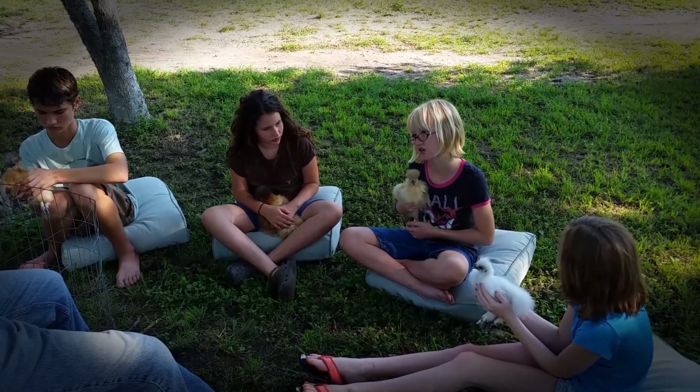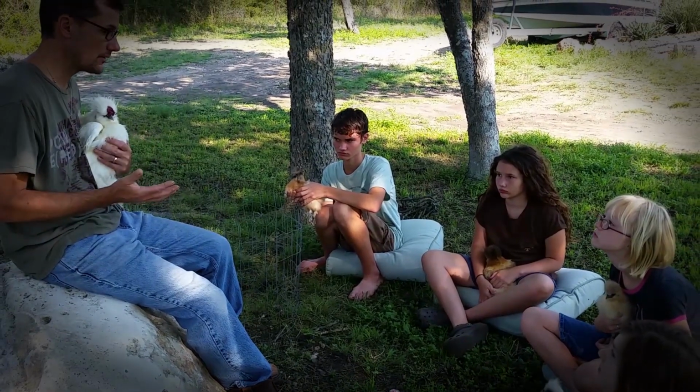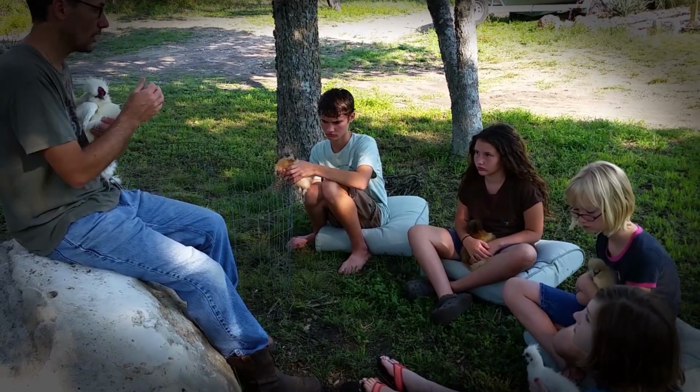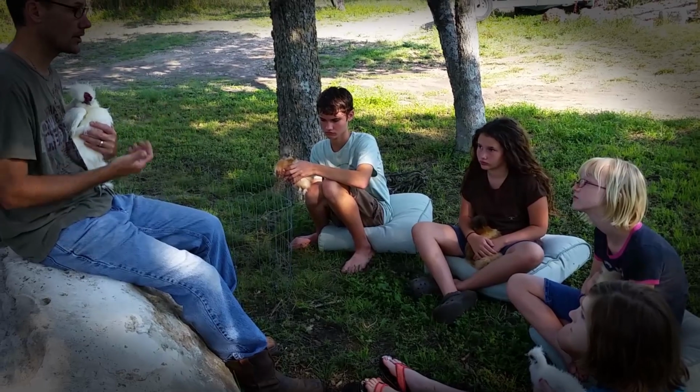Why are they different colors? The original silkie, where all silkies came from, was white. But over time, they've been mixed with other types of chickens, and that's where the colors come from.